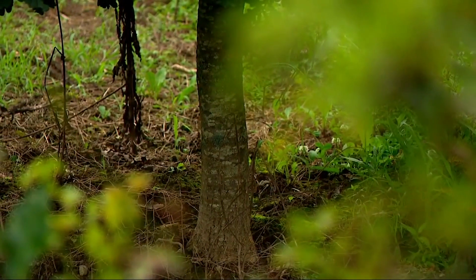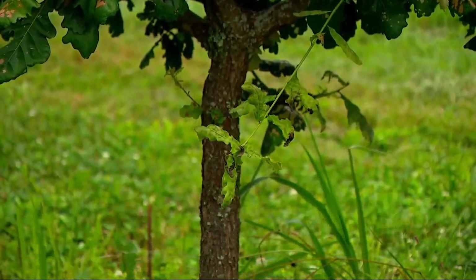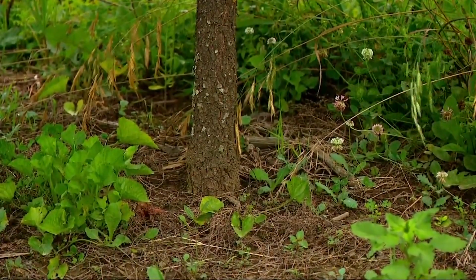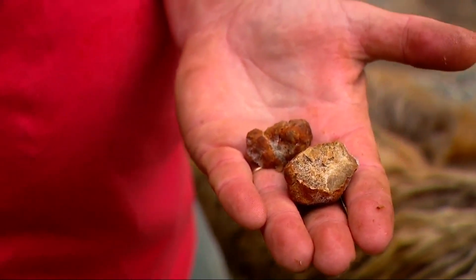We're growing a symbiosis. It's not just the host tree or not just the truffle, it's their interaction. An interaction that will hopefully lead to a new avenue for the delicacy and will hopefully lead to a new appetite for domestically grown truffles. It's not enough to produce a truffle, we want to produce commercial quantities to make it viable.